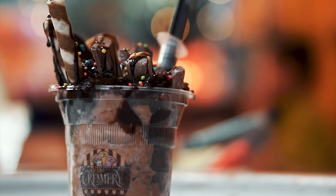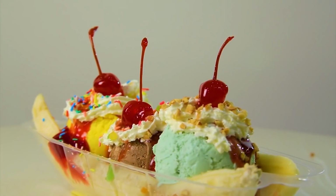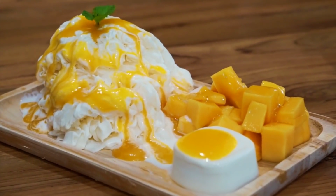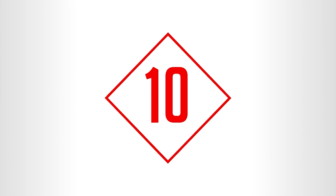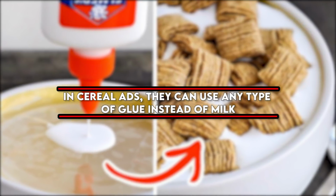So you know what advertisers do? They take some mashed potatoes and add food coloring to them to make them look like your favorite serving of vanilla strawberry. With mashed potatoes, they don't have to worry about the ice cream melting or worry about not getting the perfect photos in case the temperature rises. How sneaky is that? Number 10, in cereal ads, they can use any type of glue instead of milk.